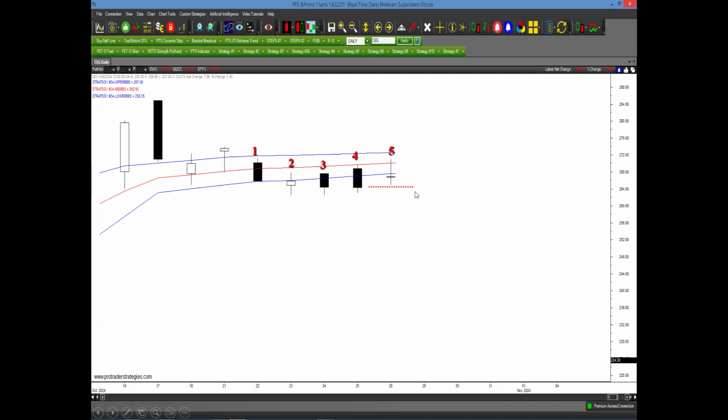Here's our entry point. You would have gotten short the very next bar. If you wanted to purchase puts, or some type of spread strategy with a downward bias, it's up to you. We're not going to tell you you have to purchase this option series, or you have to only go short stocks. It's up to you. Or if you don't want to actually short, well, then only trade the long signals. But if you wanted to go short, you could have entered here.